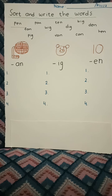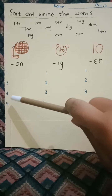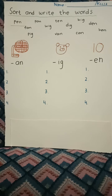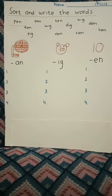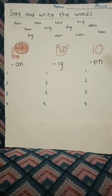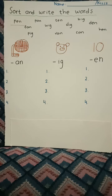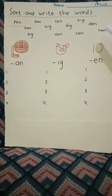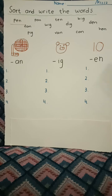Pig. Babi. Which one? You write pig in here. Van. You write van in here, right? Can. Kaleng. You write can in here. And this one, hen. Hen, ayam betina. You write hen in here, okay?